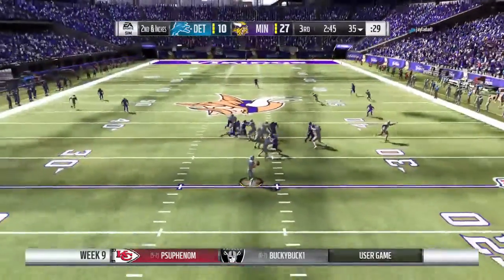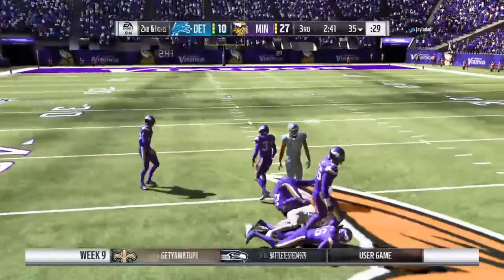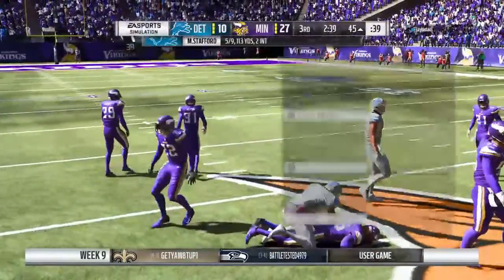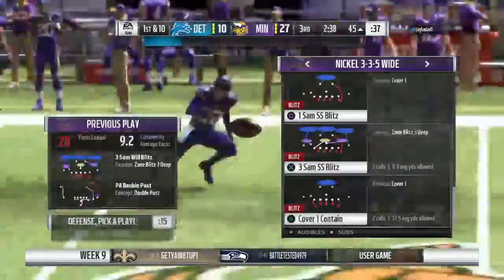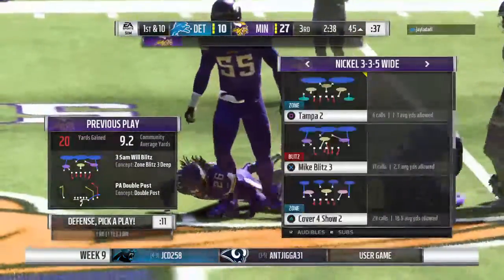They'll fake it. Now Stafford. Oh, he's got a man wide open, complete. And he's taken down right at the 45-yard line. A good pickup there of 20 yards.